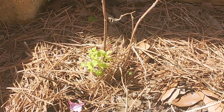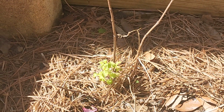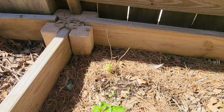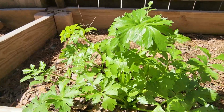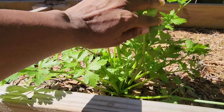Look, y'all, the stevia is coming back. Yay! I'm so happy. This is the stevia that Auntie Chica gave me, and it's coming back. So I got it down now, guys. I got it down. I'm so excited. It also dropped seeds, so I'm kind of hoping that those pop out, but I heard stevia is hard to grow from seeds, so we shall see.